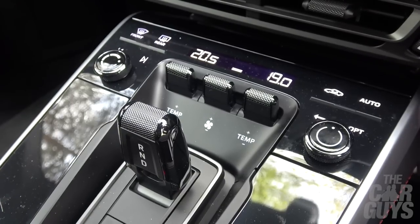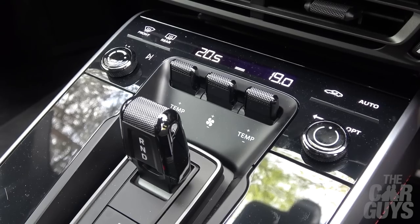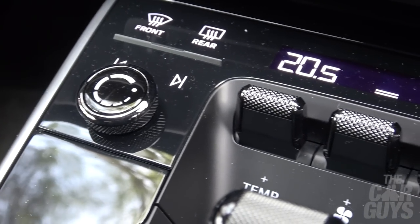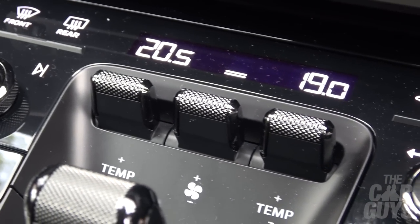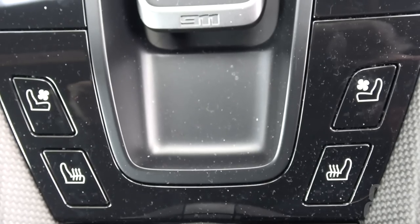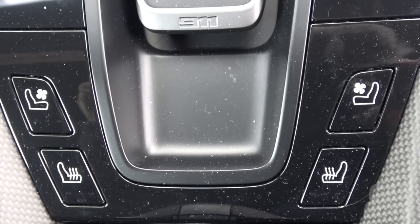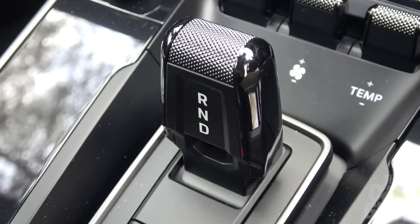The transmission tunnel does, of course, have an opportunity for even more style. So we've got the main climate section here. And again, you've got some digital displays to turn on certain items, but then really nice tactile switches to operate the temperature and the fan. Down here, Clive has specified additional options. So he's got the heated and cooled seats. And in the middle of the transmission tunnel is the somewhat controversial Winky.